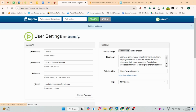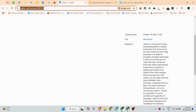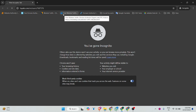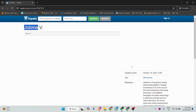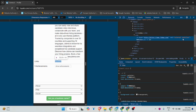If you click on the username, you can see this is your profile landing page URL, this is the description, and this is a backlink. Let me show you in incognito whether this is an instantly approved backlink or not. You can see this is our company name and this is the description. In your case, you can add a short description that looks professional and appealing. And let me show you whether this is a nofollow or dofollow backlink. You can see this is a 100% nofollow backlink.